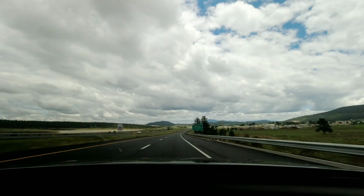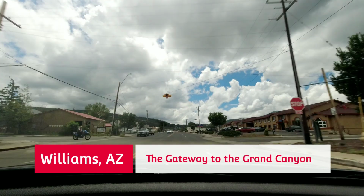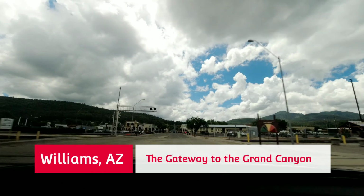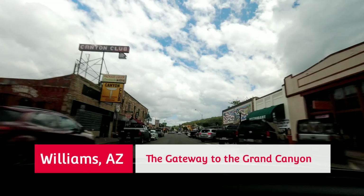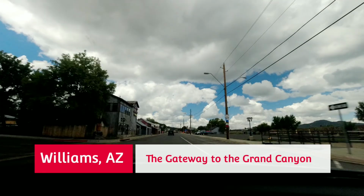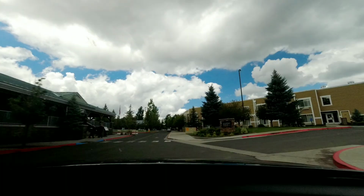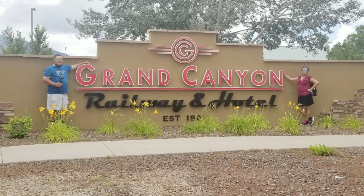Williams, Arizona, located just 60 miles south of Grand Canyon National Park, makes it an ideal gateway to the Grand Canyon. Williams is home to the Grand Canyon Railway, established in 1901, that runs to the South Rim daily, returning each evening to the Grand Canyon Railway Resort and Station.